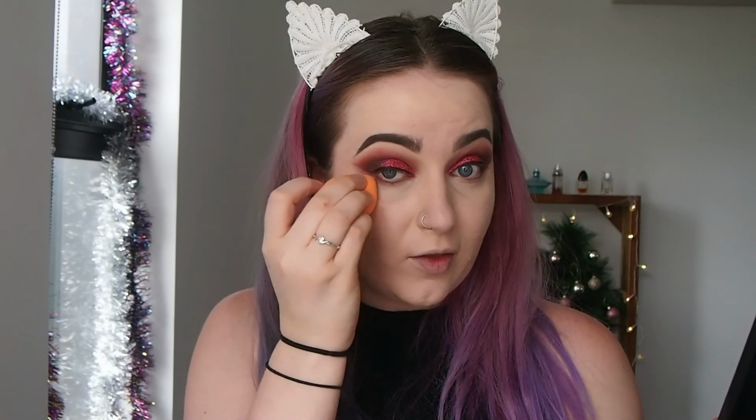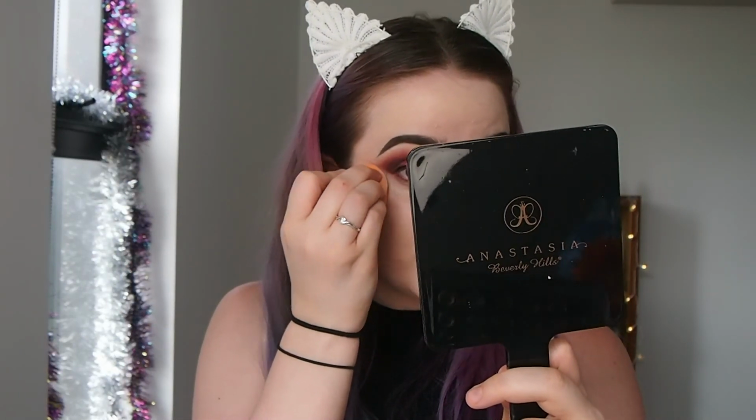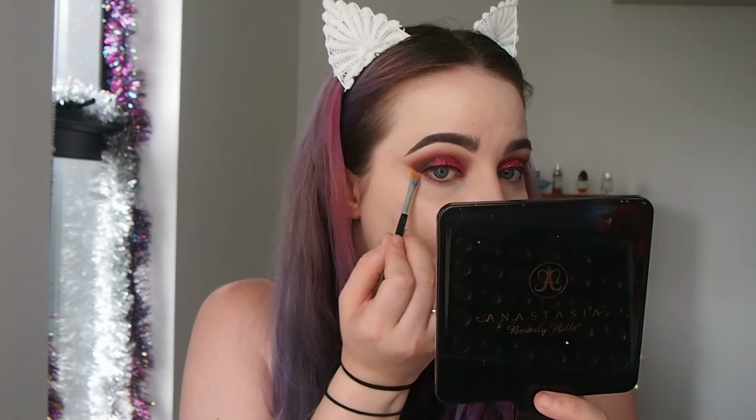And when I'm happy with it, I'm just going to go in with my Real Technique sponge and get as close as I can to it with the leftover foundation on this. And then I'm just going to go in with a tiny bit of concealer and a small angled brush. Just get really close to it and properly clean it up.